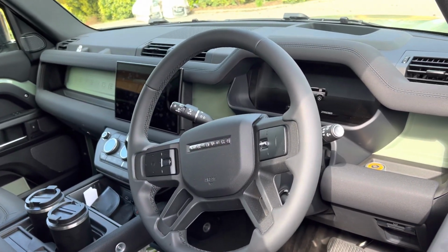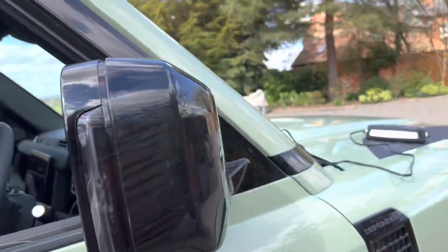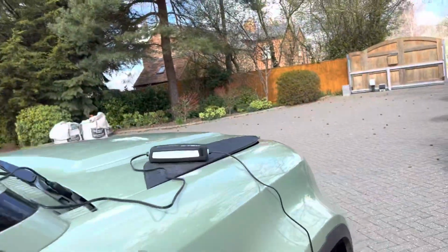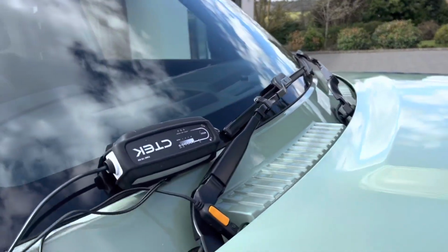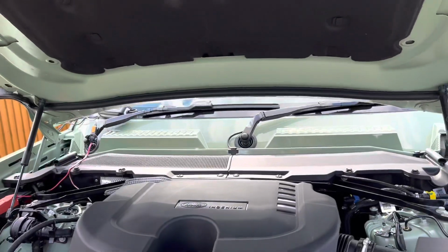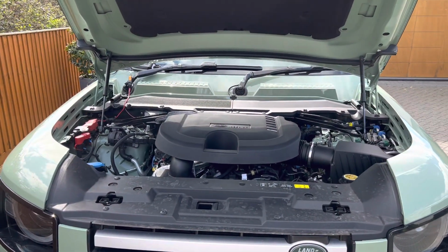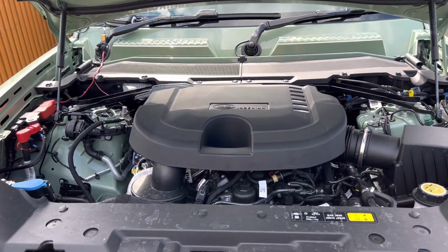So the D300 engine, which is the, you know, the straight six engine. Let's see if we open it up here. What are my thoughts on that so far? Because clearly that's a huge difference to the P400e, and it's a big difference to the four-pot engine, the first diesel engine they first brought out with this. I love the engine. I'm really impressed, and we're only running it in, really.